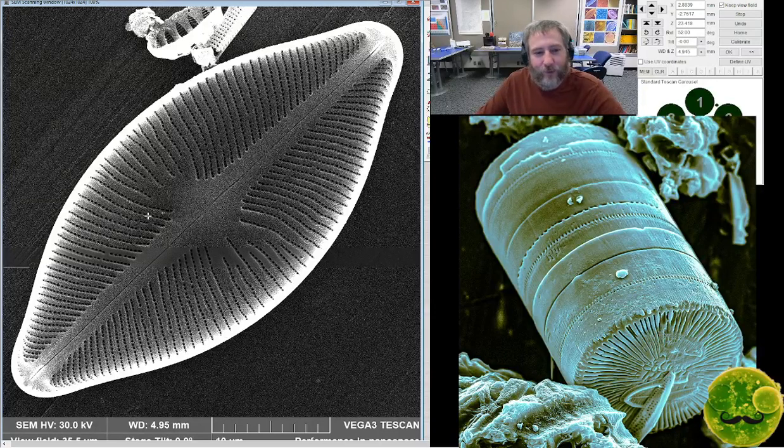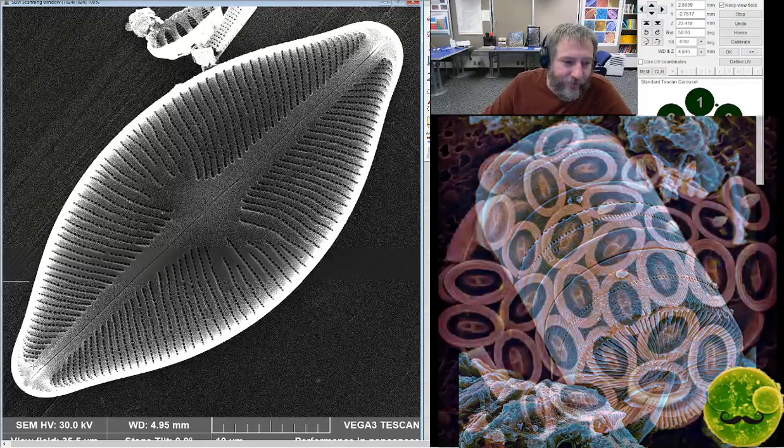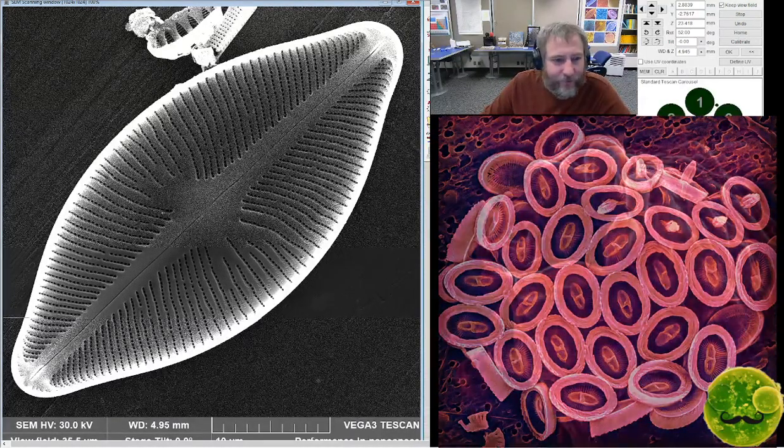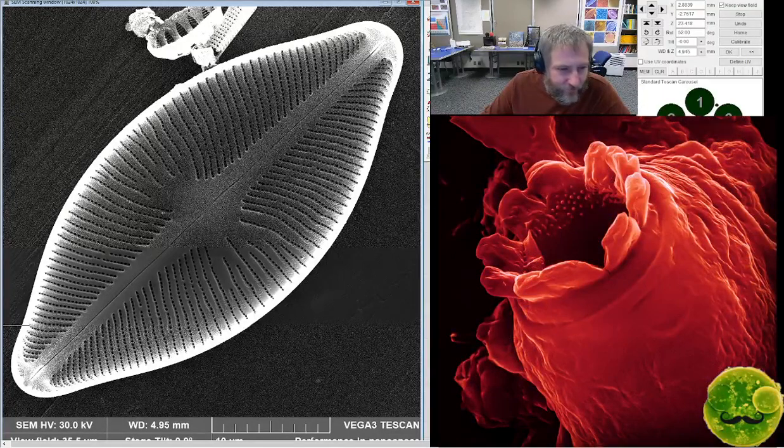Probably were described as something else before, but they were moved into Scelophora. And they have this little silica platform structure on the valve ends at the apex. So here and here, see these sort of bright areas? They're the result of these little silica platforms.